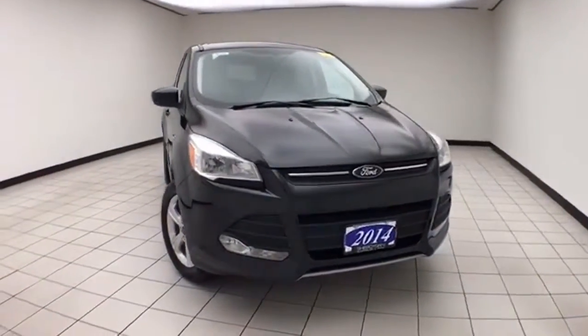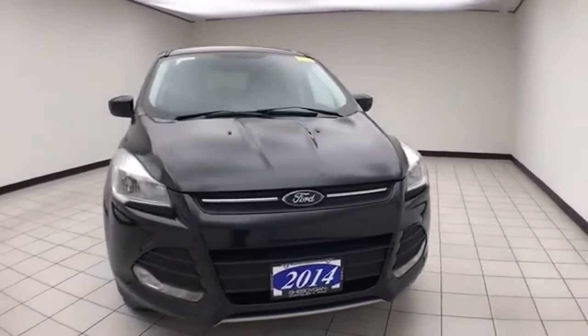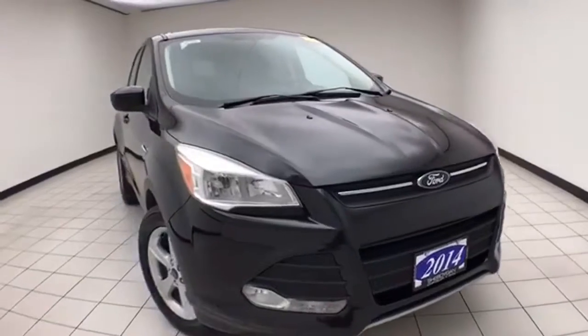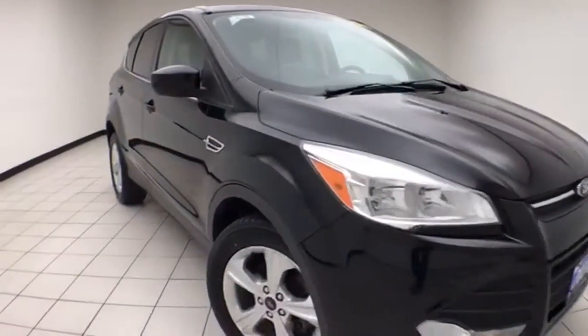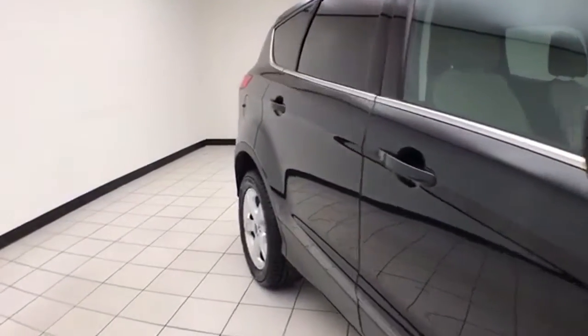Today's special is a 2014 Ford Escape SE, stock number E1719P. 60,000 miles on this Escape. Comes to us with a clean auto check history report. Tuxedo Black in color.